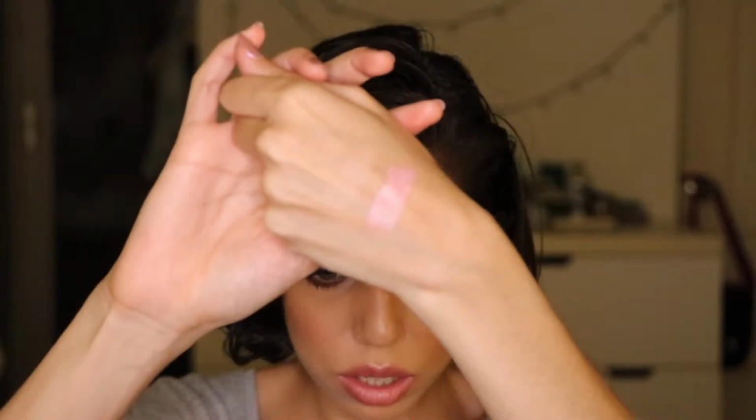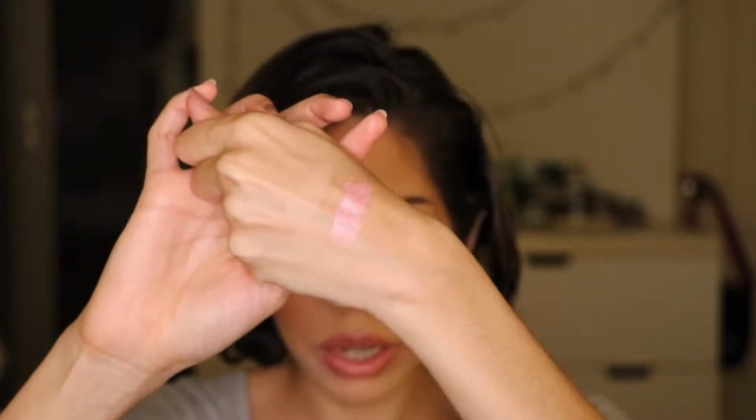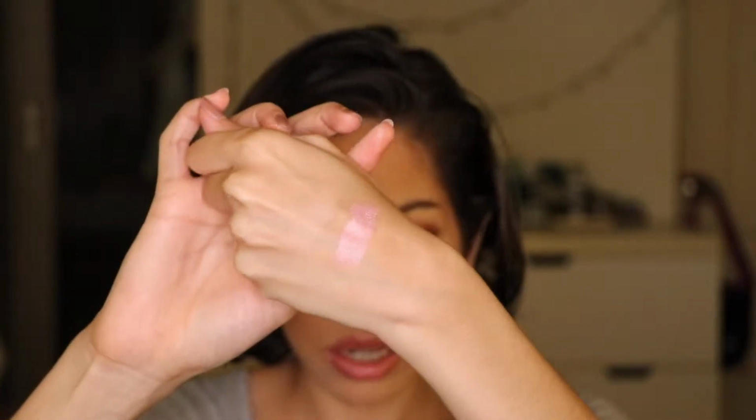So a lot of these products come in a plasticky sort of container, which feels a bit cheap to me, to be honest. This is the swatch of the blush. It's really beautiful, goes on the skin very, very beautifully, blends out like a dream.